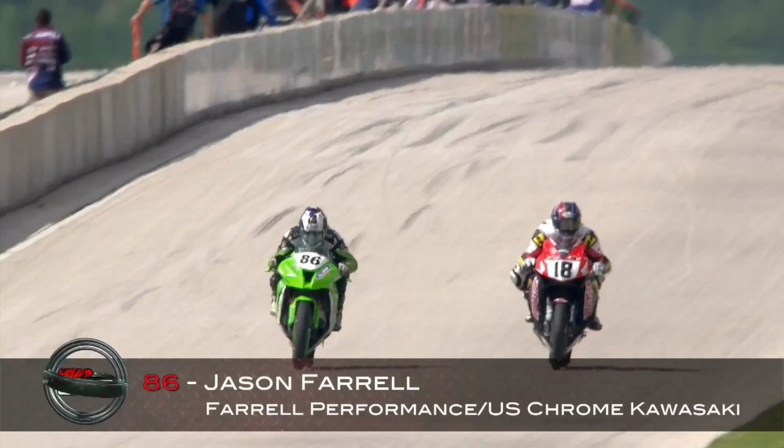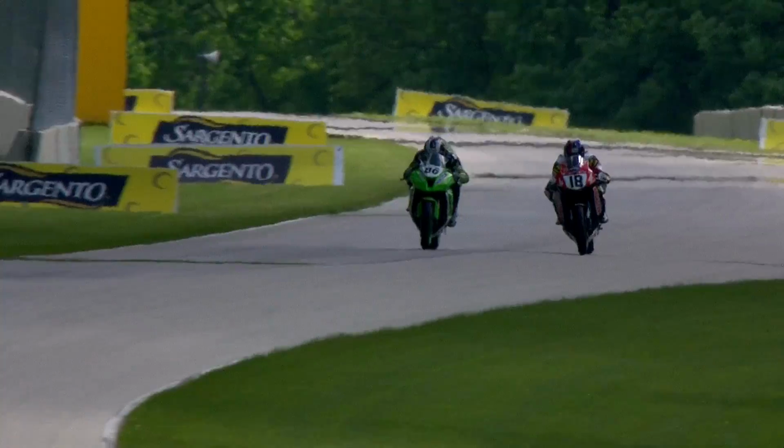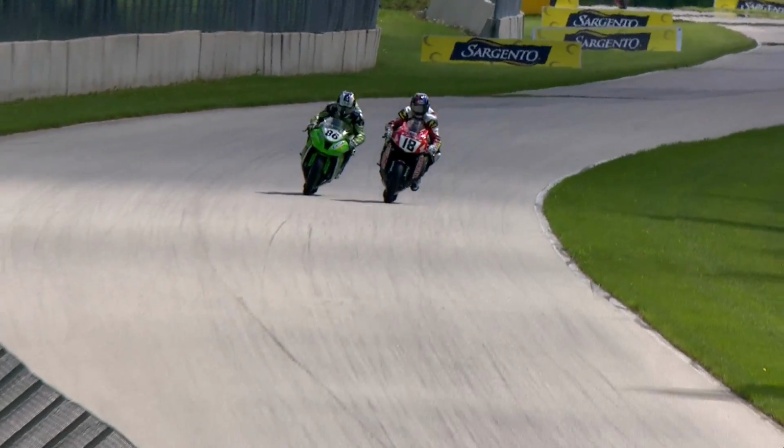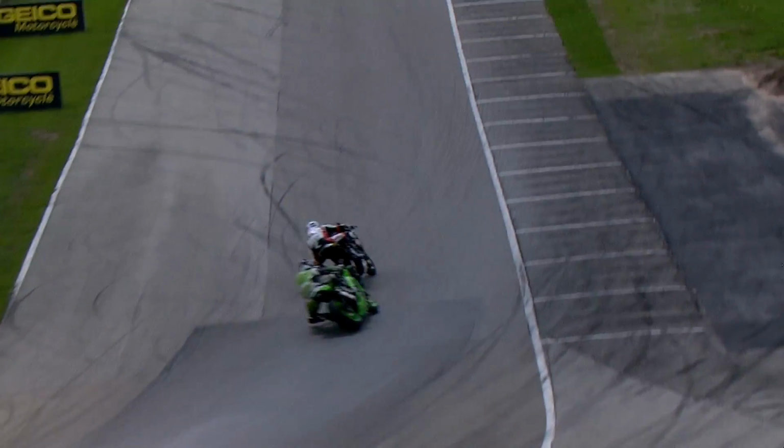This is the battle for 11th place between 18 Chris Ulrich on that M4 Broaster Chicken Honda and Jason Farrell on the 86. That's the Farrell Performance US Chrome Kawasaki. Now, Farrell finished 6th in this event last year, but Ulrich on that CBR 1000RR was putting up quite a fight. Eventually, 11th place went to Jason Farrell.